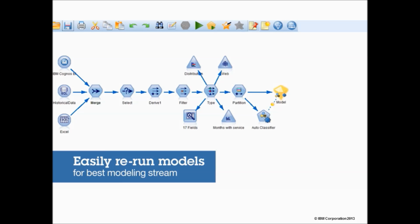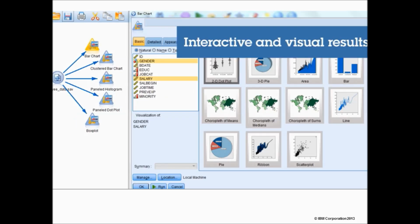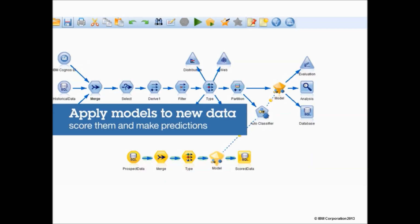You can select your own modeling technique, choosing amongst classification, association, and segmentation techniques. You can get results in an interactive, highly visual format that's easy to understand and share. You can then apply the models to new data, which enables you to score them and make predictions on the outcomes. The results can be reported and analyzed, or written to other file types, such as Microsoft Excel or text files. They can also be integrated into your company's existing systems by writing directly to databases or utilizing XML export capabilities.